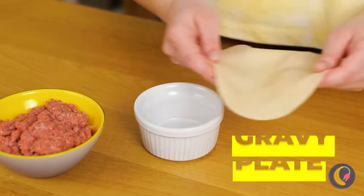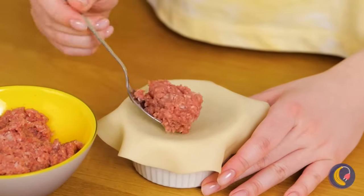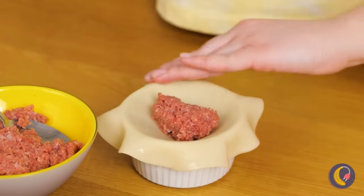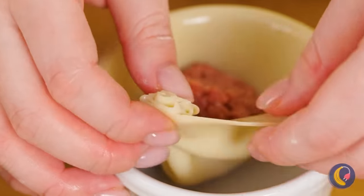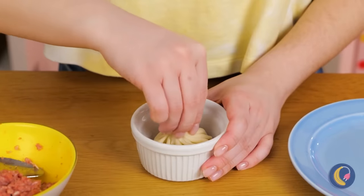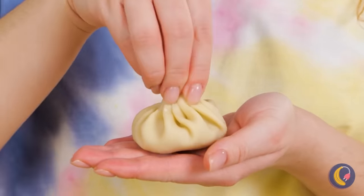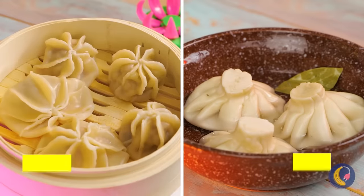But let's try another way, with this gravy plate. Add some water around the rim, and keep pinching and folding until it's all closed up. Cut a little off the top and make a bunch. So, what shape do you like better?